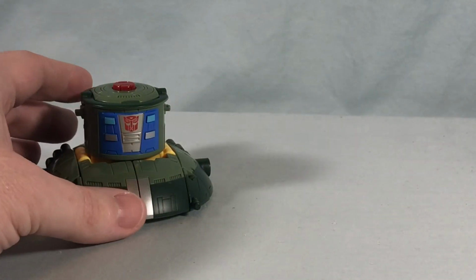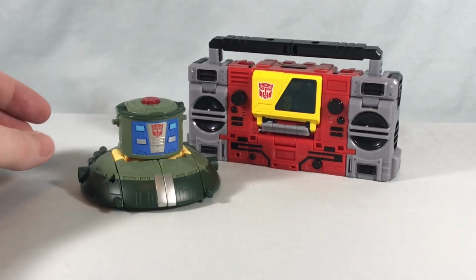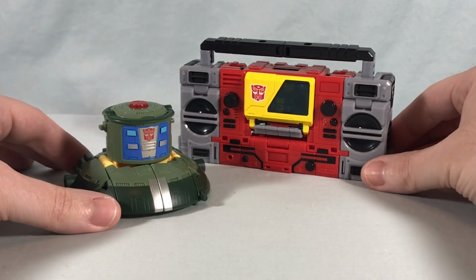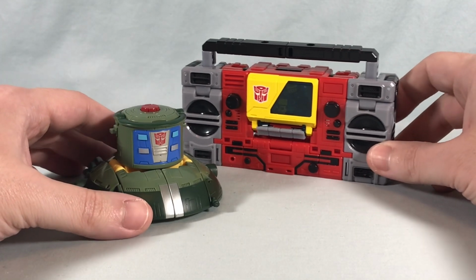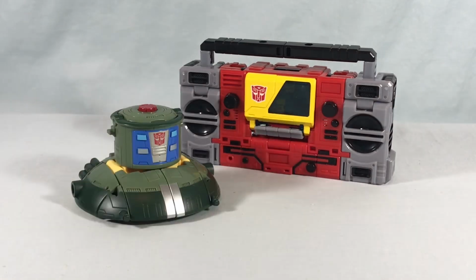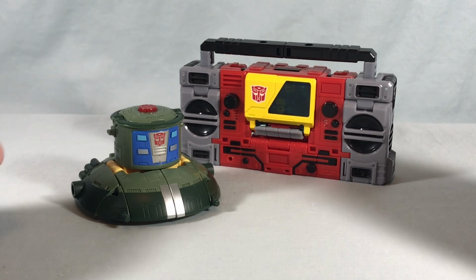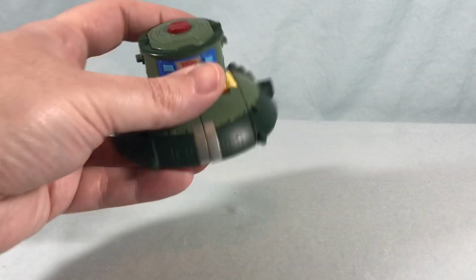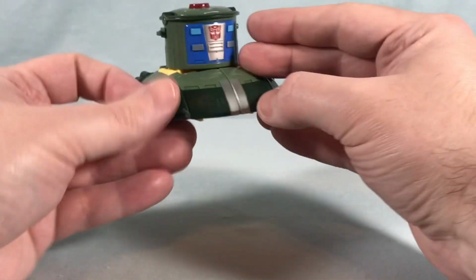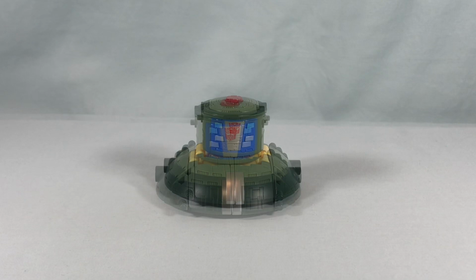Just for a fun comparison, here is Blaster in boombox mode. Another alt mode that really doesn't have much going on in terms of articulation or movement. But hey, they look fun together, right? I'm pretty sure these two had an adventure together back in the G1 cartoon. I feel like that's true. But it's a great little vehicle mode. I like it. But there's just not much to do with it on its own. So let's go ahead and transform him into robot mode.